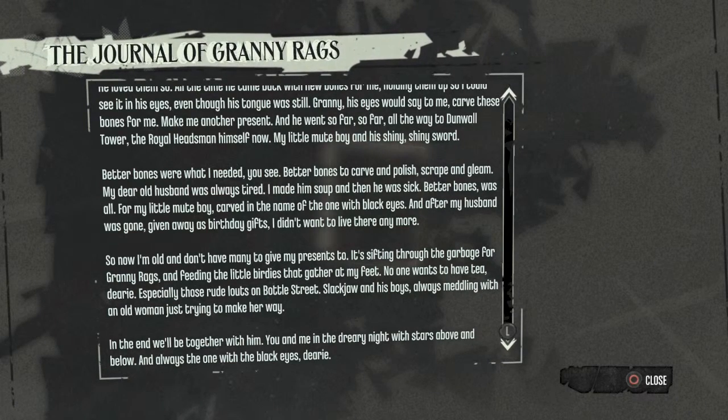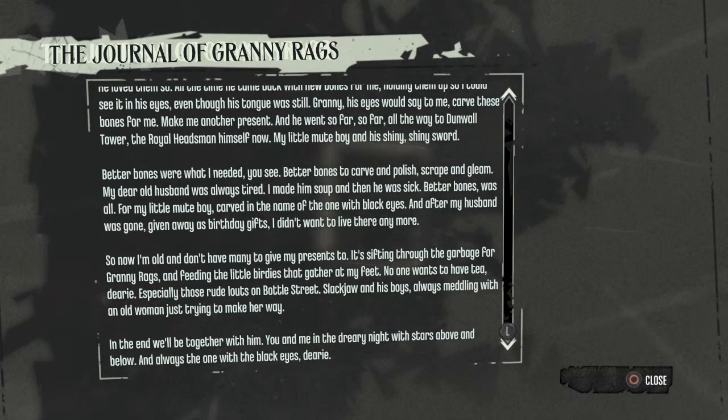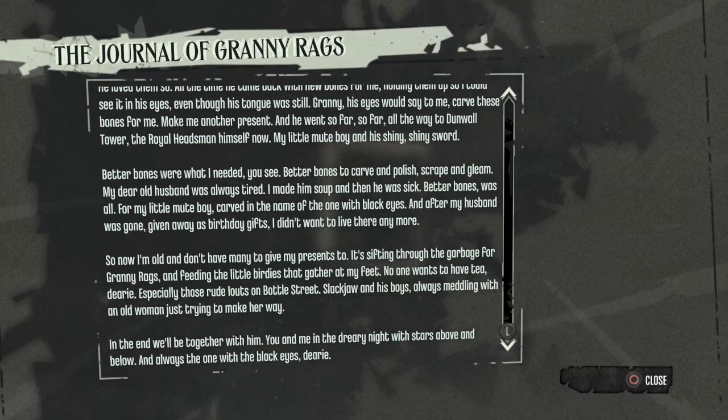In the end, we'll be together with him, you and me in the dreary night with stars above and below, and always the one with the black eyes, dearie.